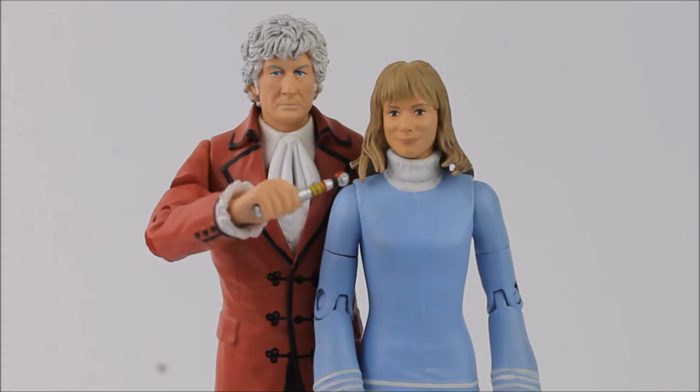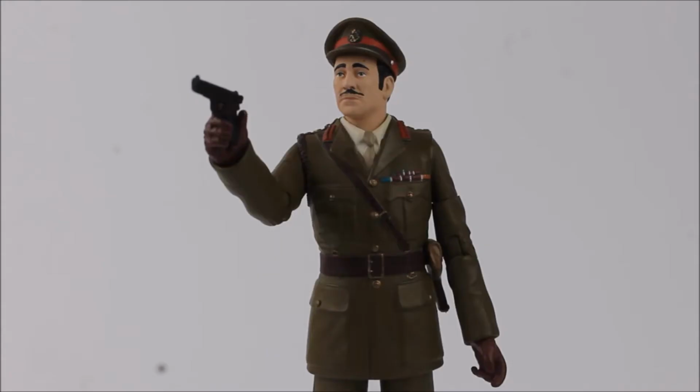And of course the biggest positive is that we get to put Jo Grant next to Third Doctor on our display shelves, once again completing another classic series TARDIS team. And why stop there with the exciting figures of the set? Because the third and final figure of the Three Doctors collector set is the one and only Brigadier, as portrayed by the late Nicholas Courtney.